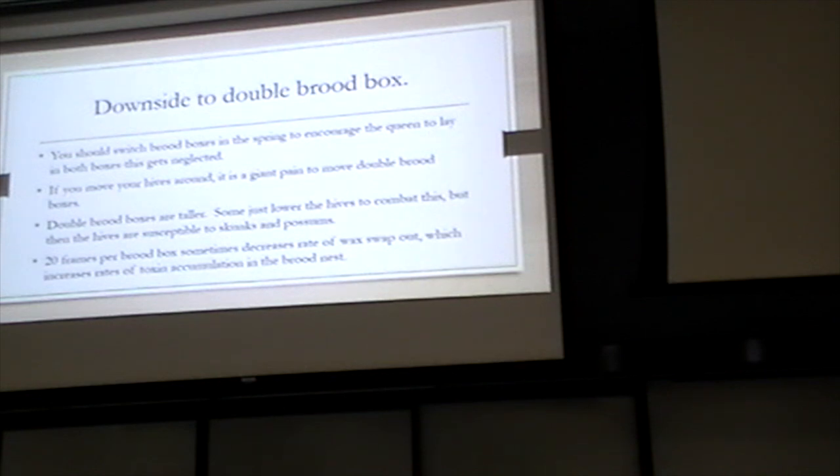My Kearney Olens are more chill. You know, they don't run around on the frames as much. They just keep doing whatever they're doing when I take them out. They shut down early. Yeah, they are more in tune with what's going on. I mean, the Sassafras queens were laying like crazy in the dearth.